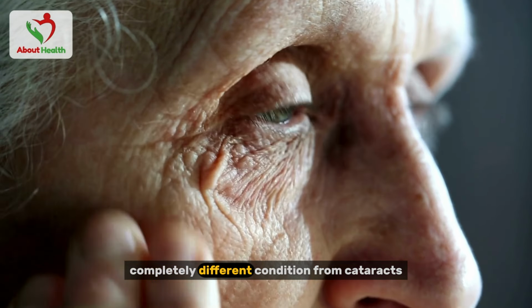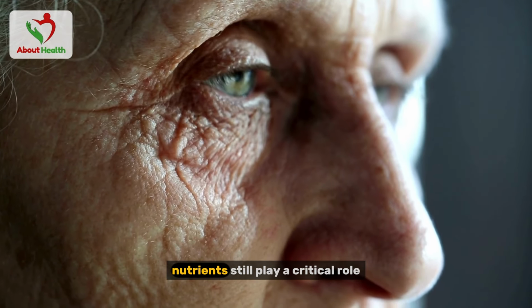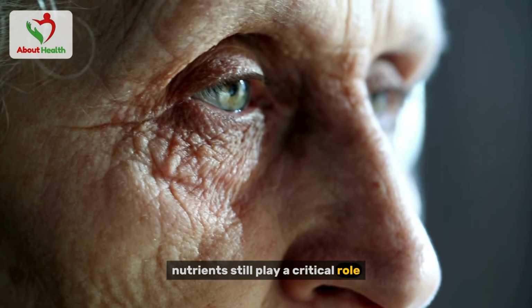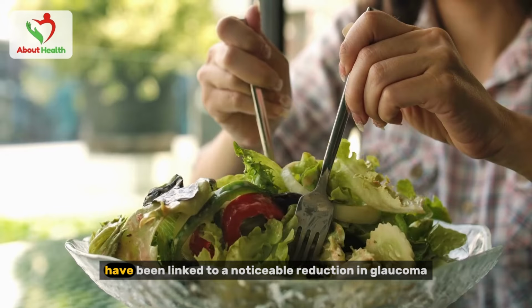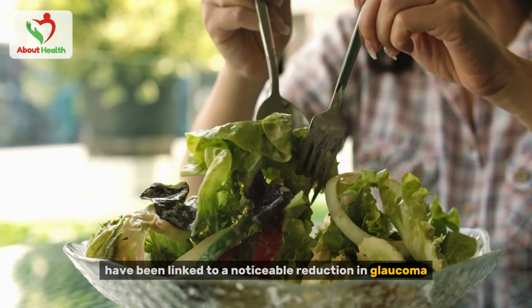While it's a completely different condition from cataracts, nutrients still play a critical role. Leafy greens rich in nitrates, like spinach and arugula, have been linked to a noticeable reduction in glaucoma risk.